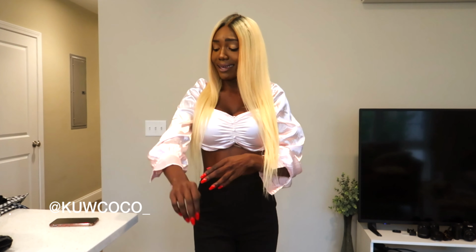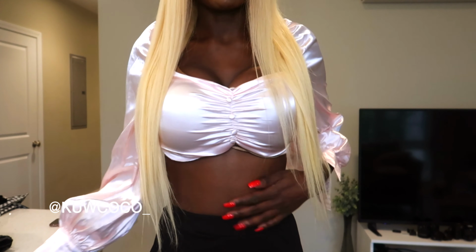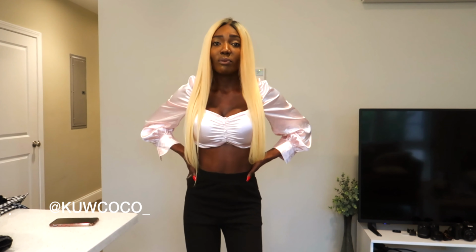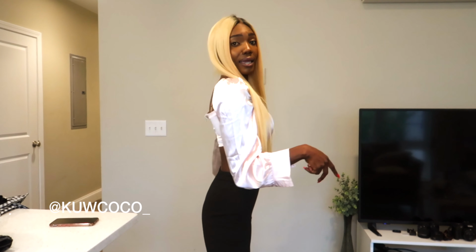But this shirt was like, I want to say $12, if anything. And the pants were about the same. So for like $24, $26, you look fucking good, sis. Okay, maybe I'll just put on a pair of red bottoms and then carry my YSL bag or something. Like, that's a look. That is a look.